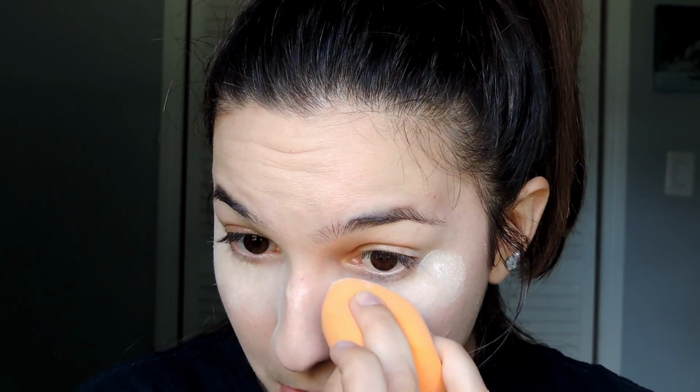Like I said, I usually don't ever use setting powder, but I wanted to give it a shot for the sake of the video, and just because I never try. So like I said, this is the first impression of it. I just got a little bit on my sponge. I'm going to make a face. You can already see it like all crepey. It's accentuating all of my lines at the moment. Yeah, I'm not a fan. It's not horrible, but it could be way, way better.